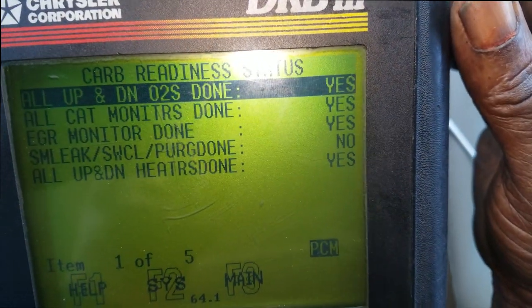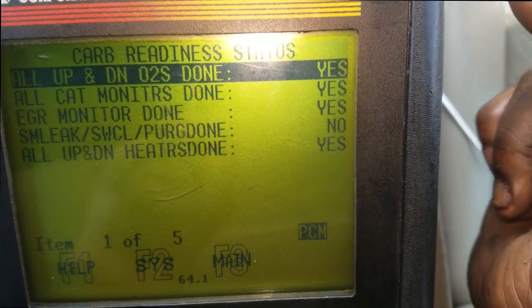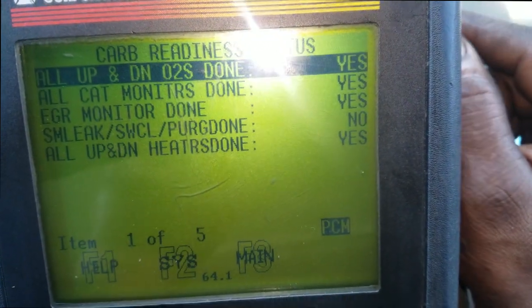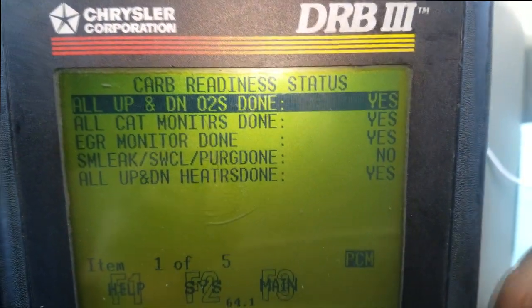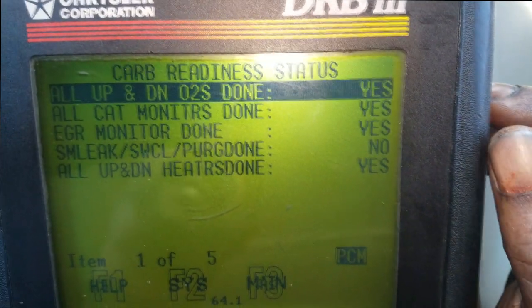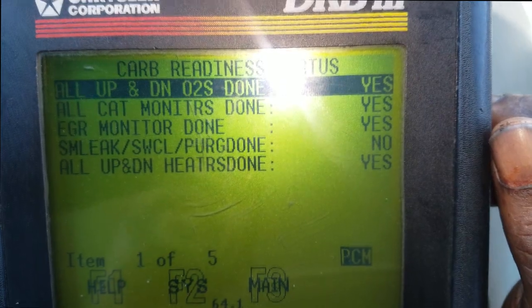I also told you the small evap leak in the purge valve runs when the car has overnight soak, meaning it's cold. So that's the only one you really shouldn't worry about right now. It'll run on its own when you start it in the morning if you let it idle. Okay, so from the way this looks, ladies and gentlemen, you can now go get emissions here in the state of Georgia.